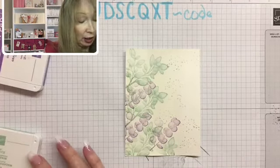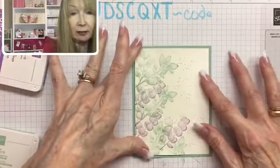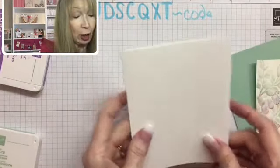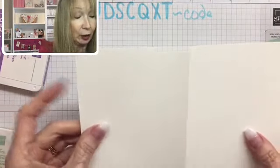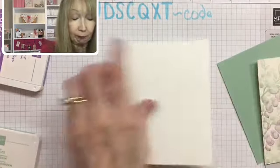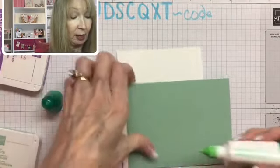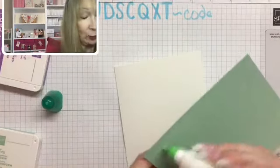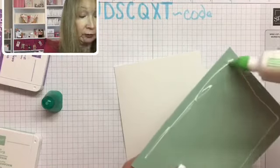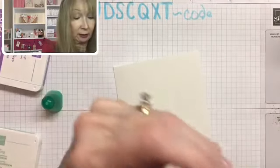I'm going to give the card a background of Mint Macaron. Doesn't that look pretty? On a white card base. So the card base is your normal 8.5 by 5.5, scored at 4 1/4. I'm going to use multi-purpose glue to put my Mint Macaron piece on, and this one is 4 inches by 5 1/4. And very, very light, just barely glue.